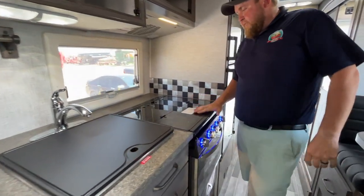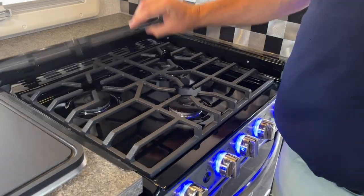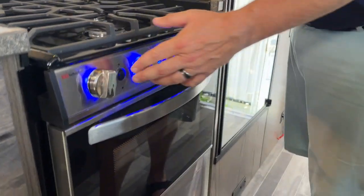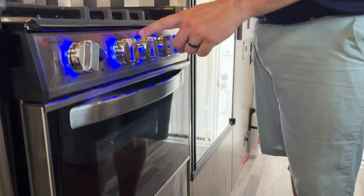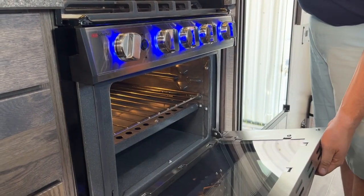And then you do get a three burner stove with the flush mount glass cover. So those just fold up, gives you access to your three gas burners. And then it's got the built-in oven down below. And we do have some nice LED lighting around the knobs for the oven, and then you do have a light built into the oven as well.